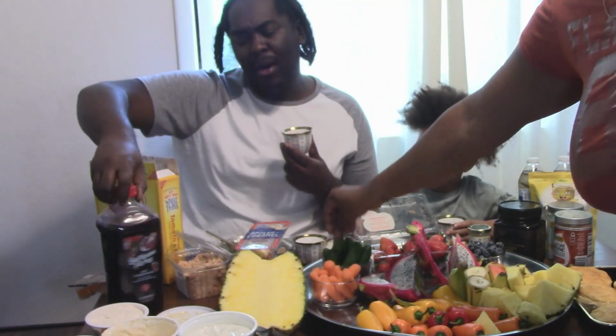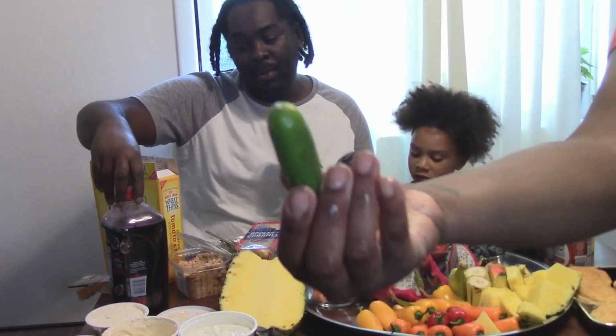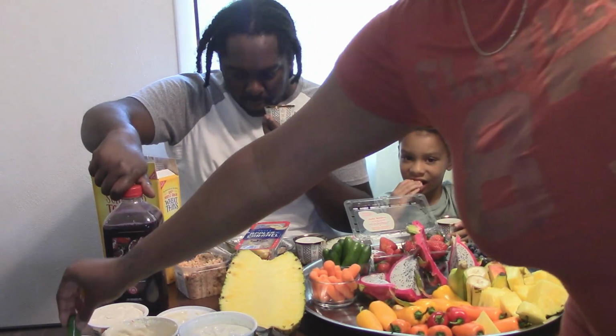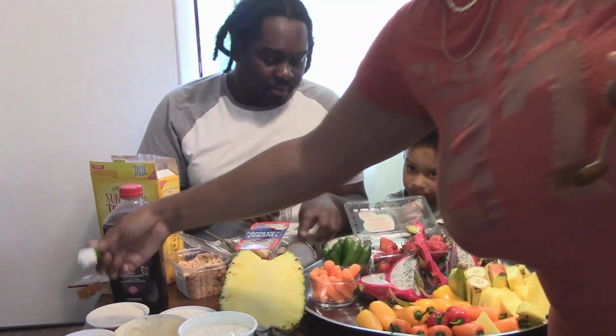Y'all, I never bought this type of pomegranate juice before. I've only bought POM, but this is all they have, Boathouse. And it tastes a little different. But it's still good, y'all.